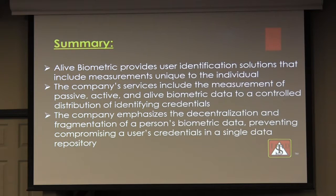Anyhow, summary: live biometrics provide user identification solutions that include measurements unique to the individual. Our services include the measurement of passive, active, and alive biometric data for controlled distribution of identifying credentials. We emphasize the decentralization and fragmentation of everybody's biometric data. I briefly said this to those that were here last year, on how important it is that everybody's biometric signature gets fragmented. I'm working on a system now where every one of us will carry around a percentage of the data on us, so that if they do hack into the multiple servers, they will not be able to get our complete identification, period. Another thing that's very important is that our biometrics belong to us, every individual. They don't belong to the feds, they don't belong to Google, they don't belong to Apple, they don't belong to anybody but us. Individuals, period.